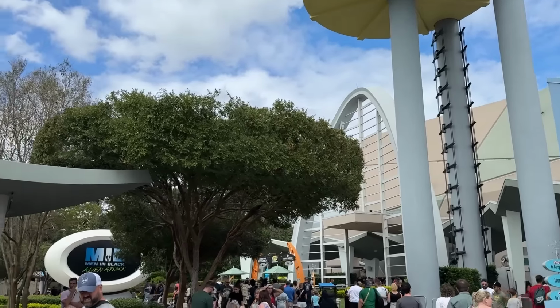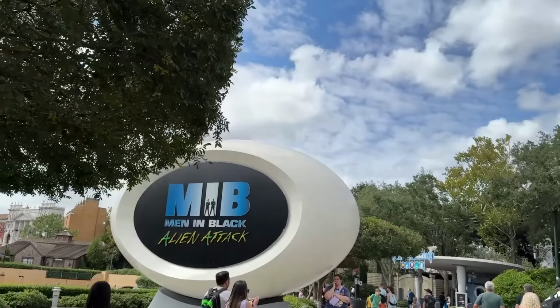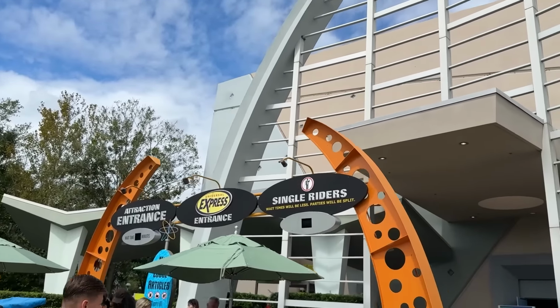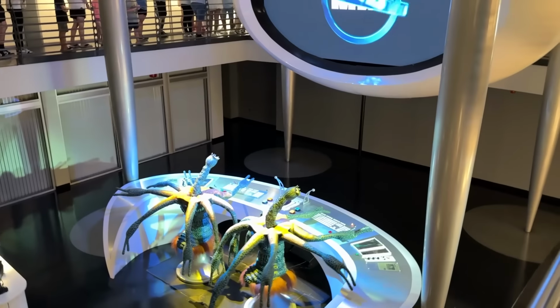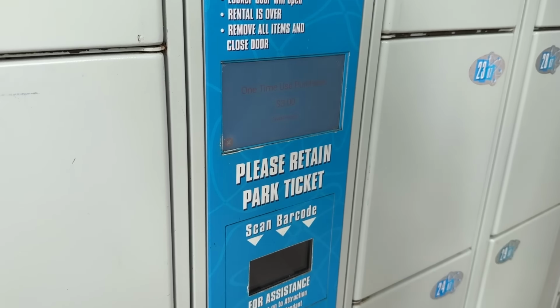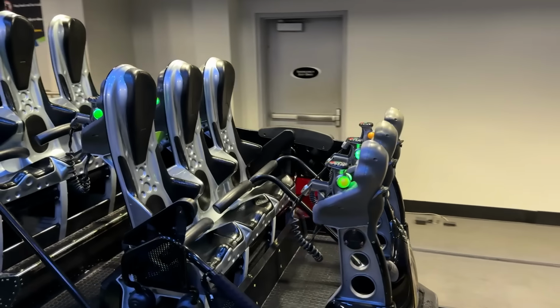So let's go. Up next is Men in Black Alien Attack. This is a shooter-style attraction with a 42-inch height requirement, and you are tasked with joining the Men in Black. I think. My memories are kind of hazy. I remember that it went pretty well. I also remember that you do have to put larger items in the lockers that are provided on the exterior here because you will be spinning.